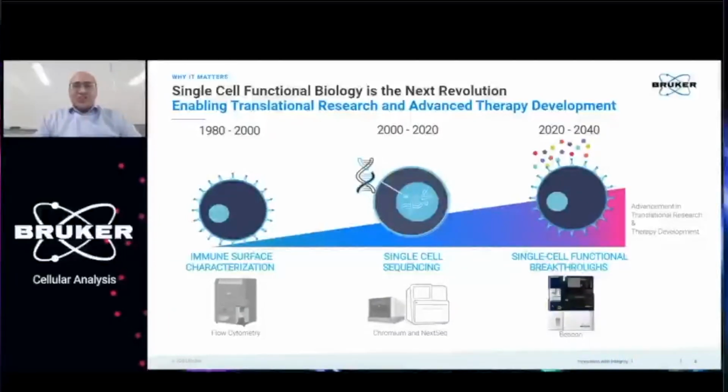The Beacon lets researchers get real-time data on many aspects of single-cell function. Understanding how single cells work is important for advancing translational and clinical research. For the last 30 years or so, flow cytometry has helped us characterize cell surface protein and enable immunophenotyping. Then came single-cell sequencing, and it has helped us study cell genetics and gene expression.